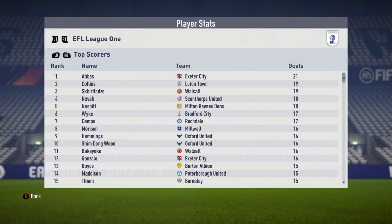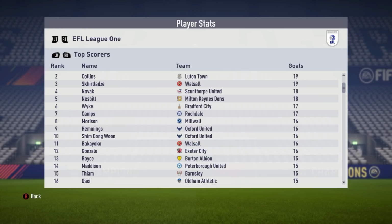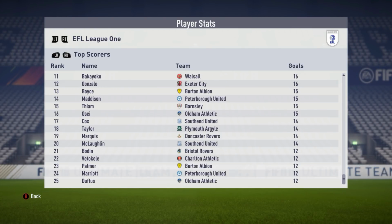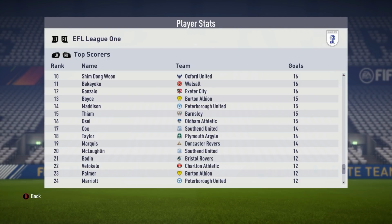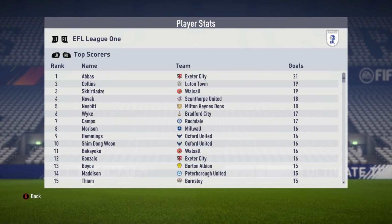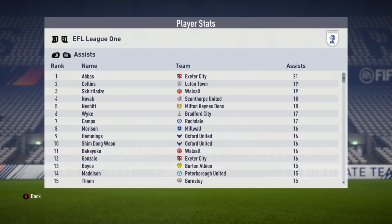So Abbas scoring 21 goals, which is fantastic. We can see Gonzalo down there scoring 16, so not as good as the season before when he scored 24, but still, not bad at all. Hendricks, I'm hoping Hendricks is on here somewhere. No, Hendricks isn't. Okay, so a little bit disappointing in that, but well, we got 2 of our players, and we got Abbas getting the golden boot, to be fair, is good enough.